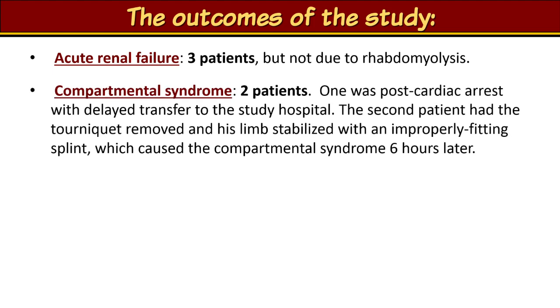Compartment syndrome. Remember, one of the biggest things we've got to do is occlude the blood flow completely, so we don't allow blood flow and then the retraction where it's not able to come back on the venous side, and we just get it bigger and bigger and bigger, and we end up having compartment syndrome. One was post-cardiac arrest with delayed transfer to the study hospital. The second patient had the tourniquet removed and his limb stabilized with an improperly fit splint, and the compartment syndrome did not start until 6 hours after the new splint was in place and surgery was completed. So none of that really shows that tourniquets are bad.